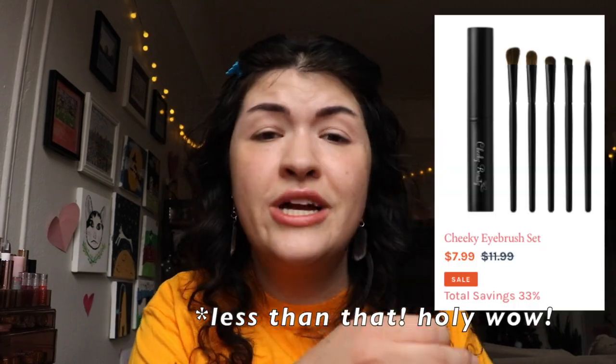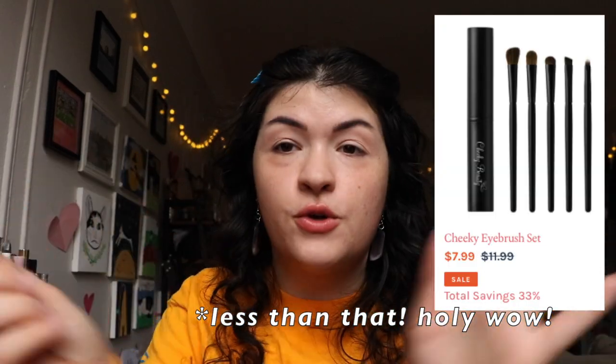They are natural hair brushes, so, you know, I know that's not for everybody, but I will say they're incredibly soft. They're the first natural hair brushes I've ever used, but they feel super, super high quality, and I believe you can buy this brush set individually for like $15 if you wanted to, which is amazing. Great value, great product. I cannot wait to show you how great these perform.